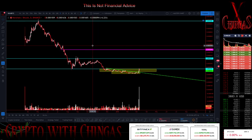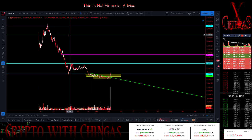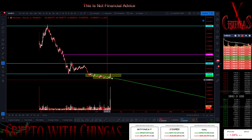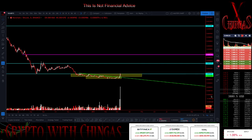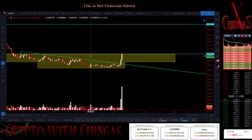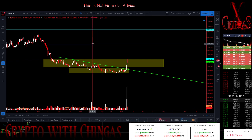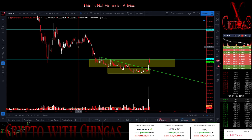I marked down this pink one here. This is the 236 from the overall all-time high to the current bottom or current all-time low. This would be an expectation to get if we run this chart something like BNB or Engine or KNC. KNC did great. So if we run it similar to that, then those are the targets we're looking at.